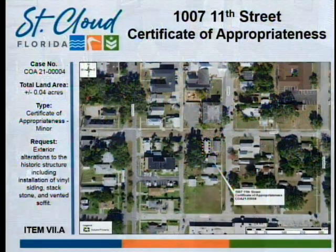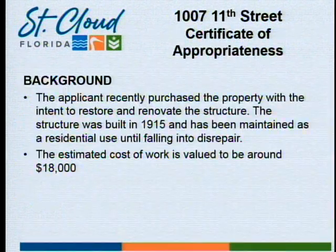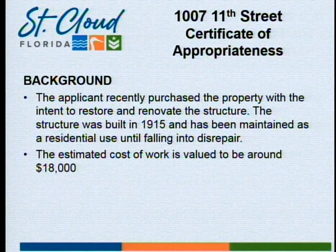The request before you is for approval of a minor certificate of appropriateness for 1007 11th Street. The applicant is requesting to install vinyl siding, stack stone, and a vented soffit. The applicant recently purchased the property with the intent to restore and renovate the structure. The estimated cost of work is around $18,000.